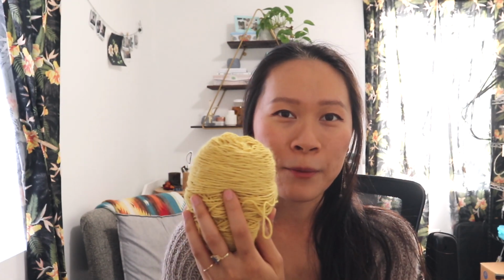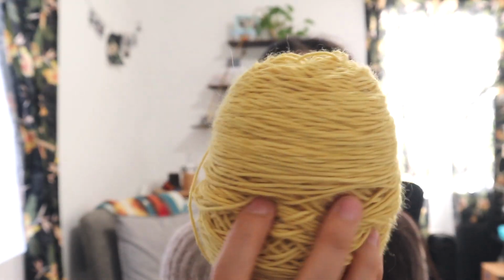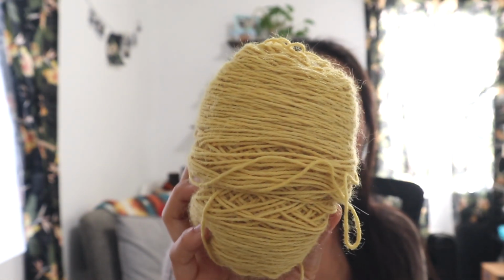So those are all the finished objects I have to share from this fall. It's actually not that much, but some of the projects were a lot bigger, like my cardigan and my husband's sweater. So those definitely took a little bit of time. I also technically did make another pair of socks with this alpaca sock yarn that I dyed with marigolds. And originally I was going to make my husband's socks out of these, and I did finish one sock, but it just didn't really fit him that well, so I'm gonna completely rip that out and start over.